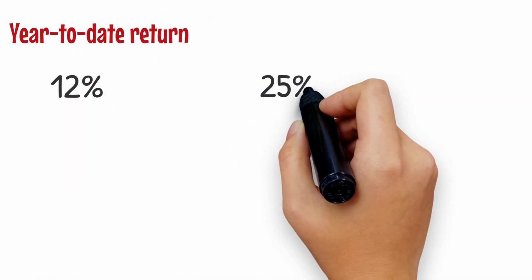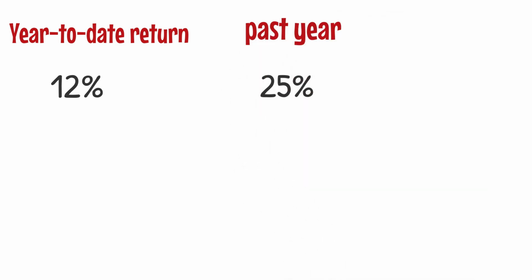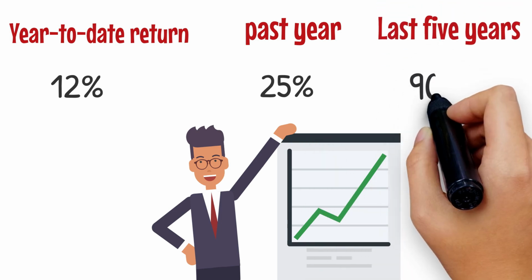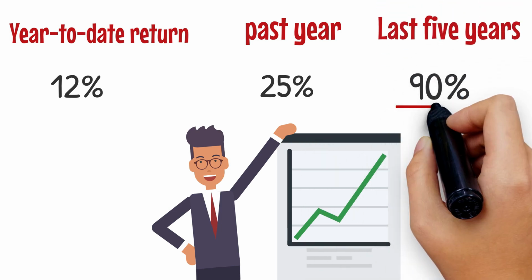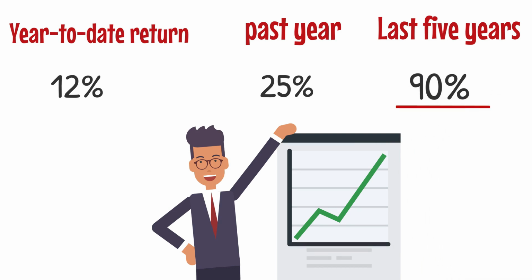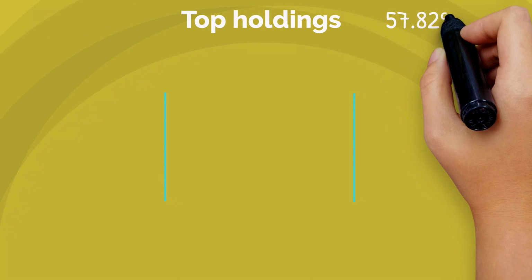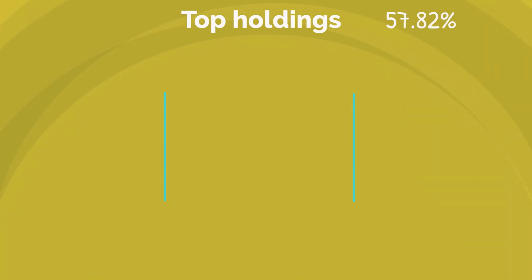Its 12% year-to-date return and 25% return over the past year showcase how well this fund has performed in recent times. Over the last 5 years, FDIS has returned an impressive 90%, highlighting the high growth potential within this sector. Now, let's break down the top holdings, which make up 57.82% of the fund's total assets.